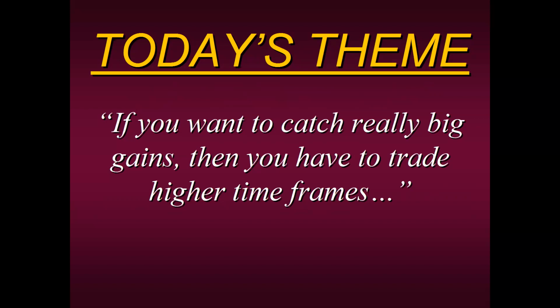And I still do that. The majority of the trading I do is all intraday trading. But these will rack up small little gains, and that's very consistent, and that's nice. They will help you. But really, if you want to catch those really big gains, those really big trendy moves, you have to trade a higher time frame.